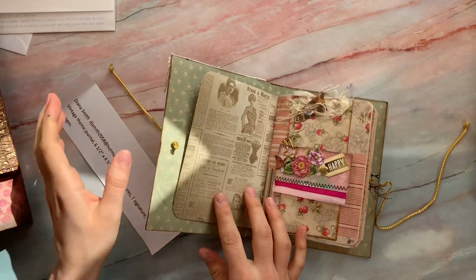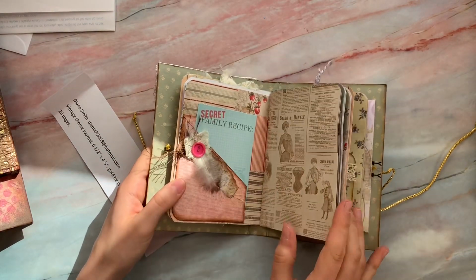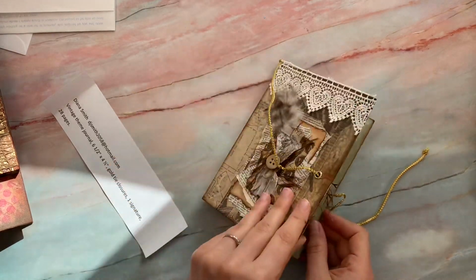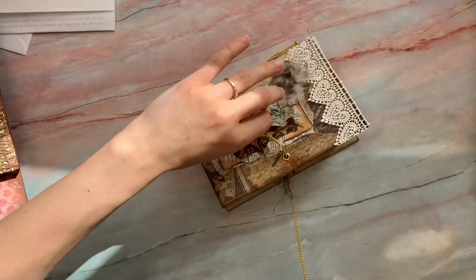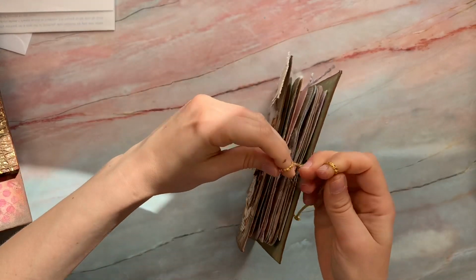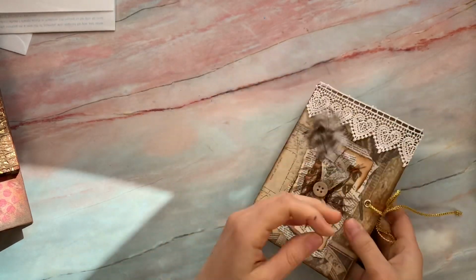It's just a cute little journal, perfect for note-taking. I've even enjoyed doing junk journaling in a small journal before. I think it's fun. Something different. They make excellent little gifts as well. So there's that one.